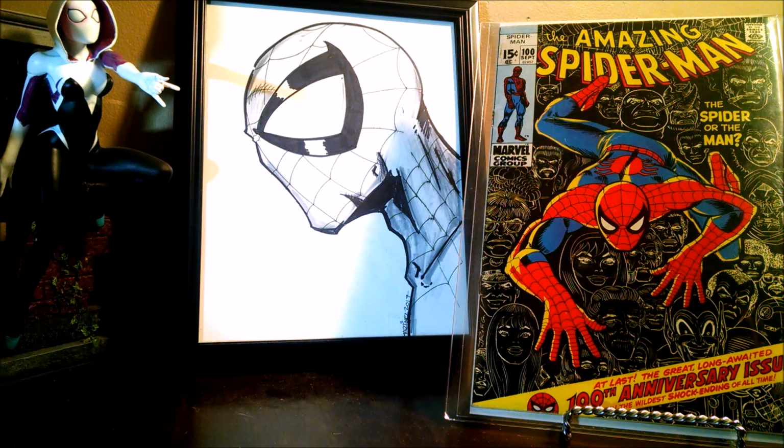I hope this was interesting or useful in some way. It's just an excuse for me to show some of my favorite books. If I had to get rid of all my books and only keep some of them, Amazing Spider-Man is what I would keep, and I'd get rid of everything else. So yeah, it's an important run for me.